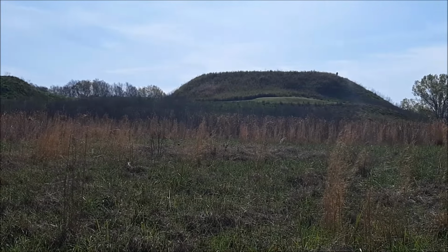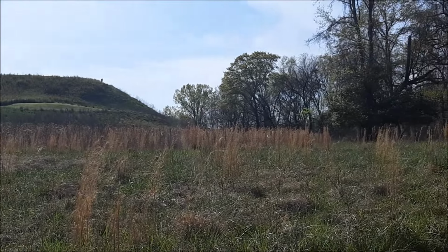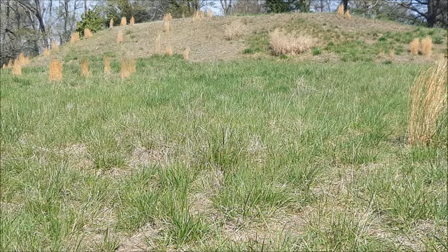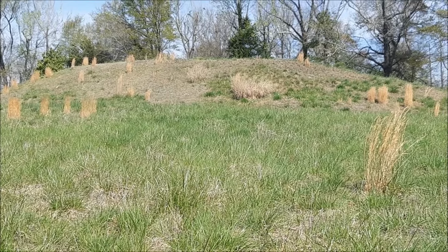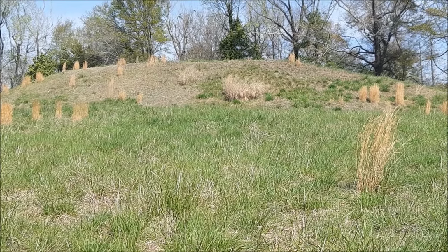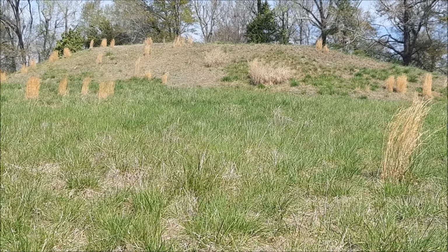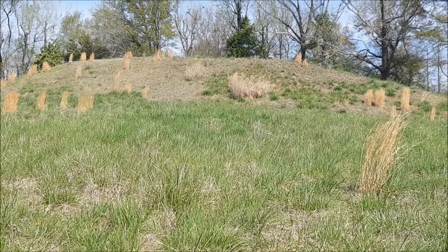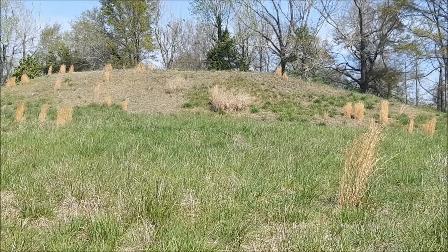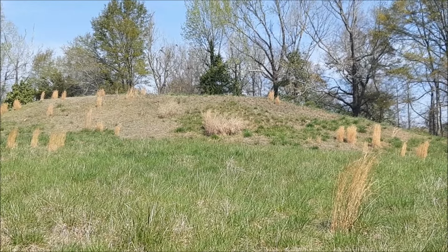At this point, I'm getting a little confused about what mound is what mound. I guess I was right. I just had missed this mound. This is the funeral mound. Over 100 burials were found here, and some with high social status because they had copper and shell ornaments, but most had no offerings. And in the 1870s, a railway cut removed a large portion of the funeral mound.